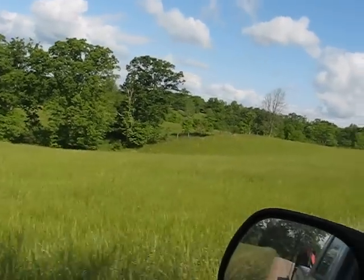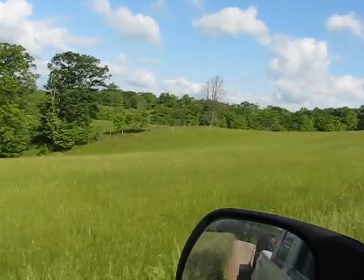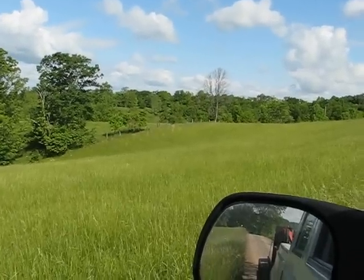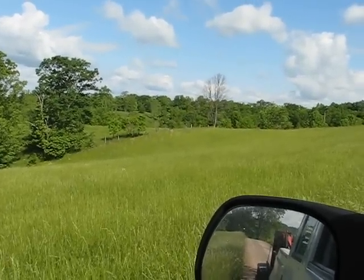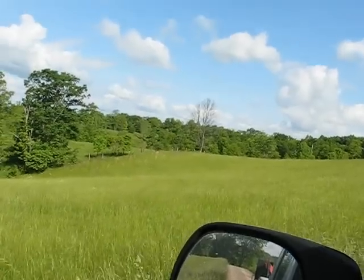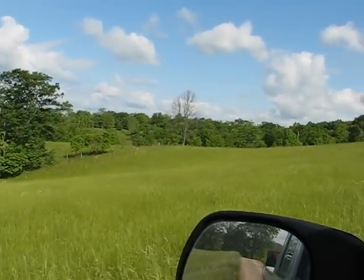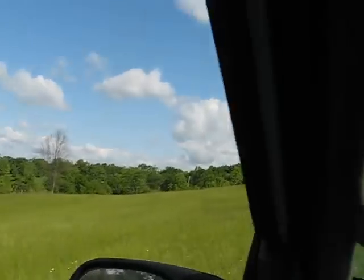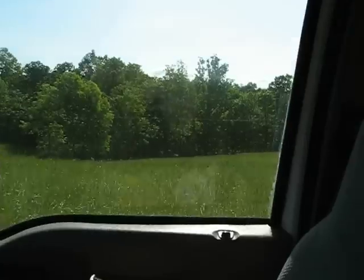And then we're going to go down through the field right about where you see the fence line back there. That's part of the 80 acres, but there's a good amount that actually is on the left side of this road here. I'd probably say it might be roughly 4 acres of the property, and then the rest of the property is going to lay down there.